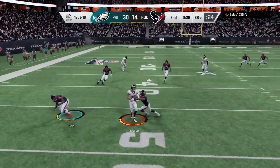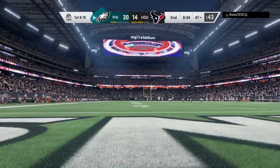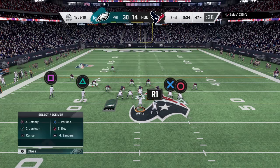From the gun, it's Wentz. That's caught by Jackson. And he'll be taken down, but not before he gets into enemy territory. Now the Eagles will use the second of their timeouts as the clock will stop with 34 seconds to go before halftime.